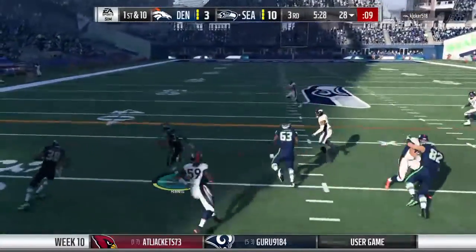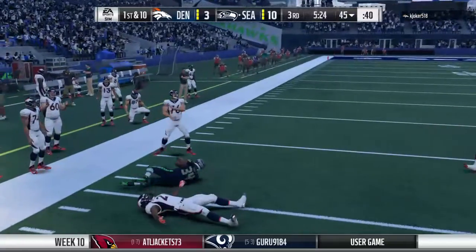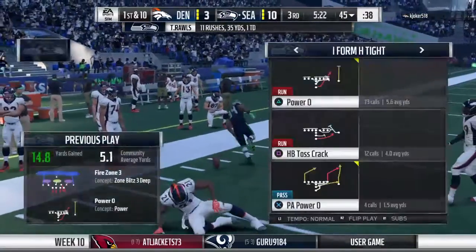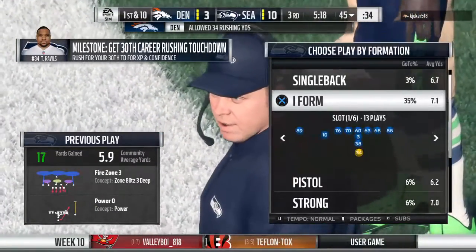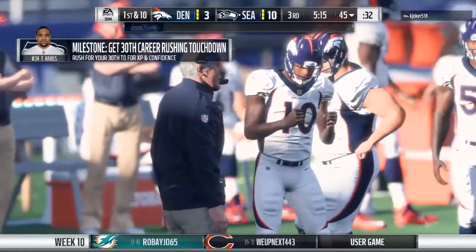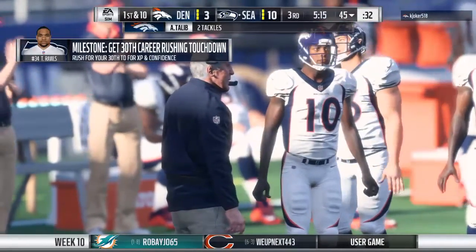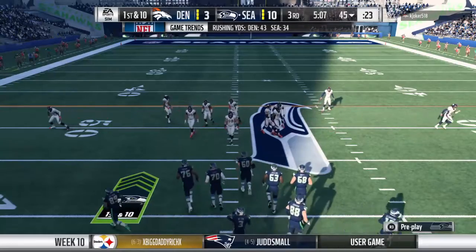They start on the ground with Rawls. He finds an opening past the 40 and brought down, but not before reaching the 45-yard line. 17 yards on the pickup there. The drive will continue. It's a first down. And the offense lining up 1st and 10.